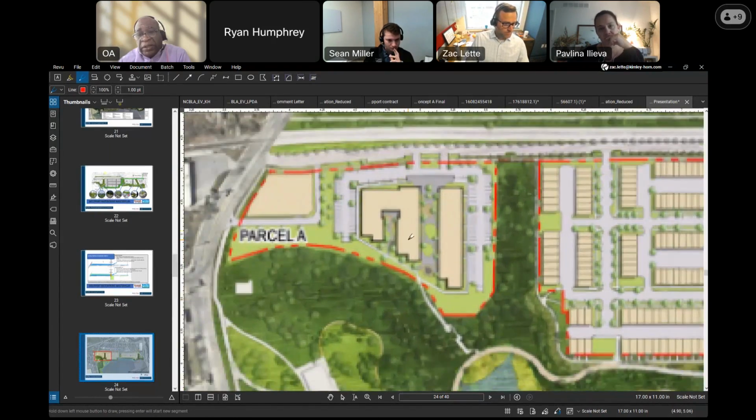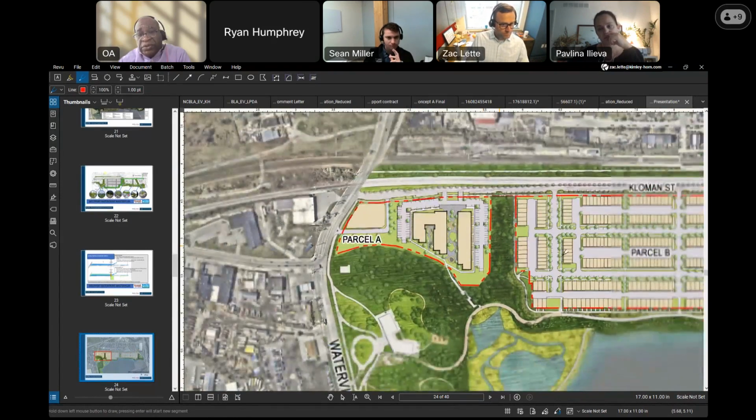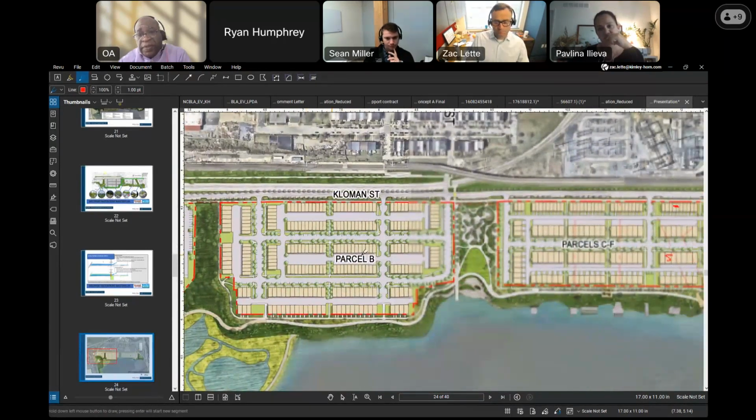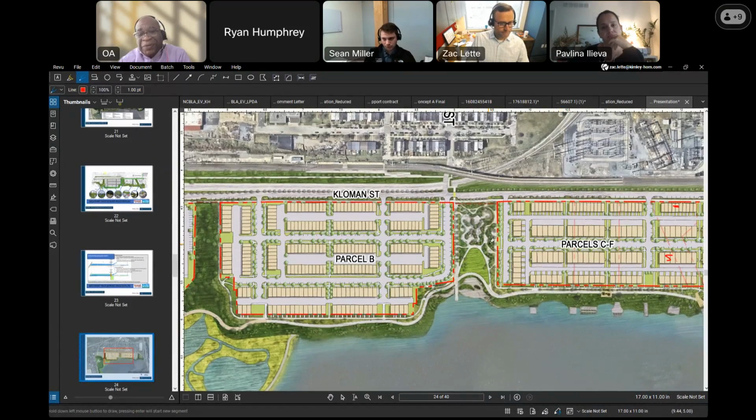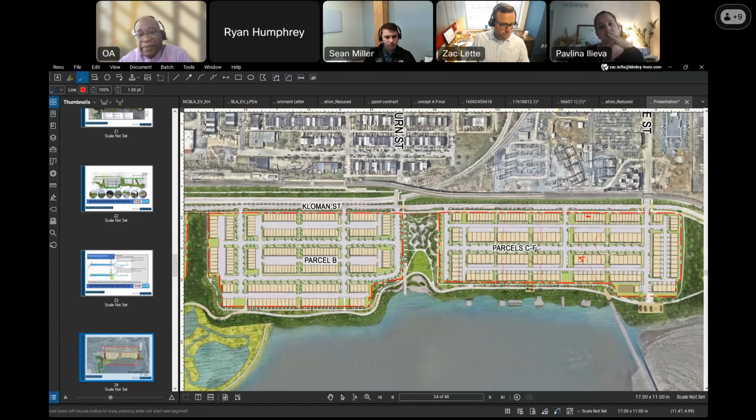Got it. And the 16 footers that front onto Cloman, are those 2 stories or 3? They are 3. So roughly everything is a 3-story. That's kind of what I'm getting at. Well, there's 4-story units in the center of C through F. Got it.